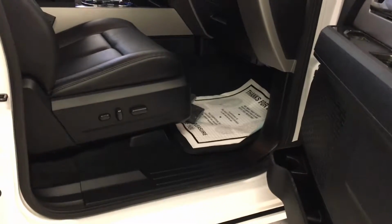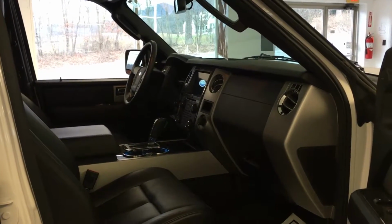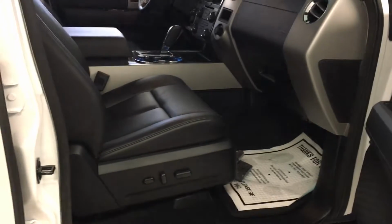Looking in at the passenger side here, as you can see, it's two bucket seats. It's a dark, ebony leather interior. It is a power passenger seat as well. There's dark charcoal carpeting, and a full console that runs in between.